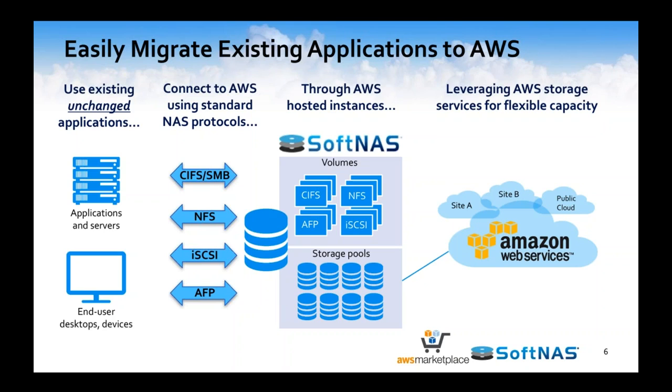SoftNAS enables existing applications to migrate unchanged. Our software provides all the enterprise NAS capabilities, whether it's CIFS, NFS, or iSCSI, and it allows you to make the move to the cloud and preserve your budget for the innovation and adaptations that translate to improved business outcomes. SoftNAS can also run on-premise via a virtual machine and create a virtual NAS from a storage system and connect to AWS for cloud-hosted storage.